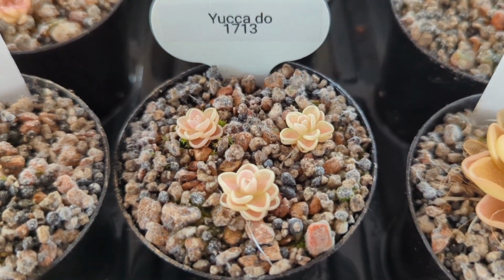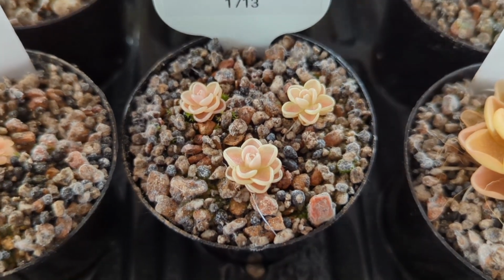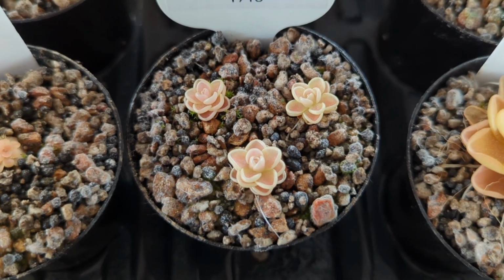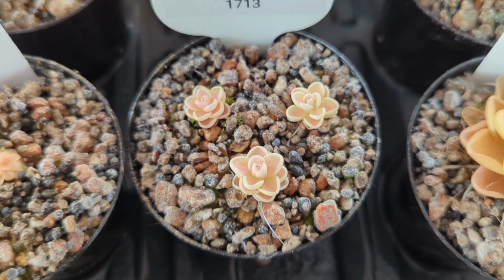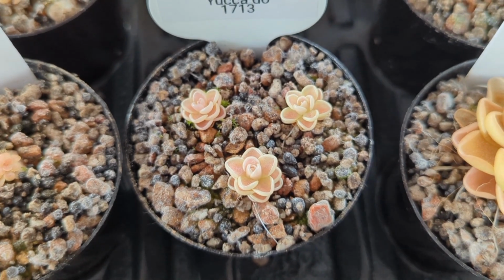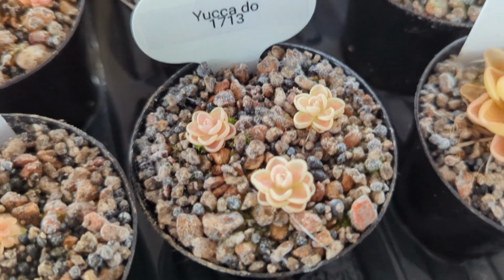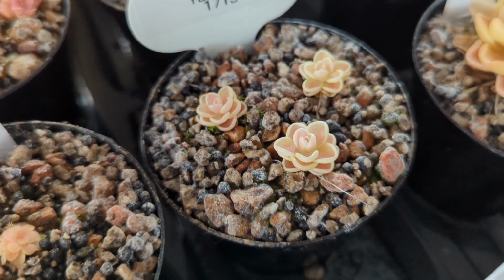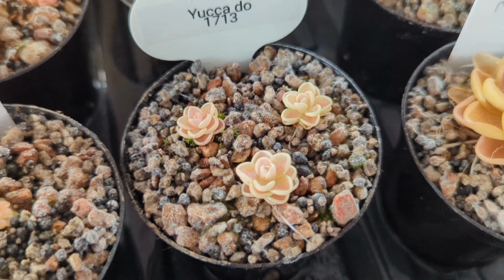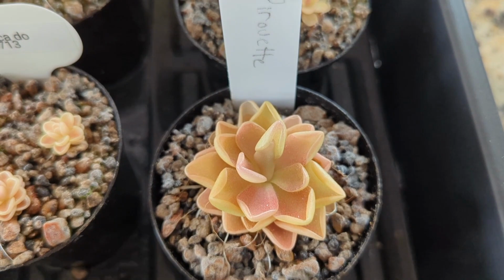This is one of my all-time favorites as well. This is Pinguicula Eucadou 1713. Probably one of my absolute favorites of the more compact Pinguicula. I don't know quite how to describe it, but there's just something about the morphology that checks every box for me when it comes to the more compact Pinguicula. These are still quite small. I got them as some divisions from someone off Facebook, so absolutely love this one. And next to that is Pinguicula Pirouet.